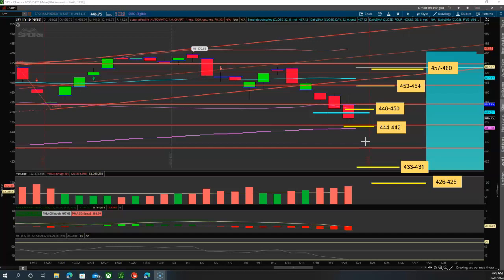On the resistance side, we have Jack resistance at 448 through 450. And Queen resistance, we have 453 through 454 area. And King resistance, we have 457 through 460 area.